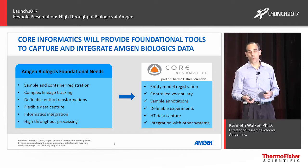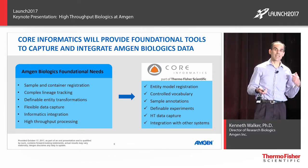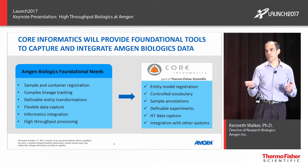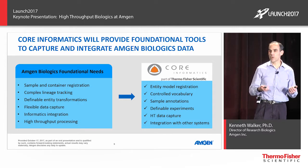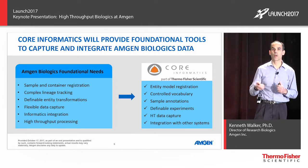And then finally, we really had to have a method of doing high throughput processing, because that's another thing that's changed in our industry through time. In the early days, it was relatively low throughput moving things through the laboratory, but now with robotics and liquid handling and all the improvements in instrumentation, the output is very high throughput, and we have to have ways of dealing with hundreds of thousands of molecules moving through the pipeline continuously.